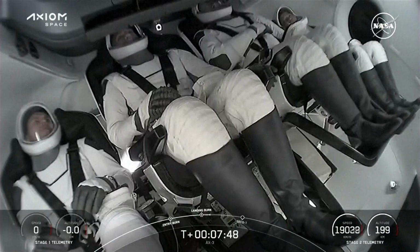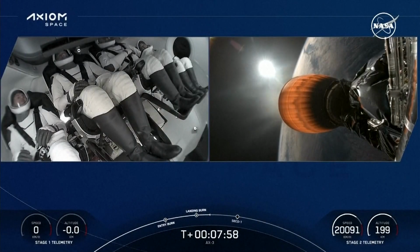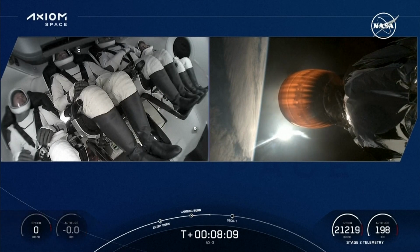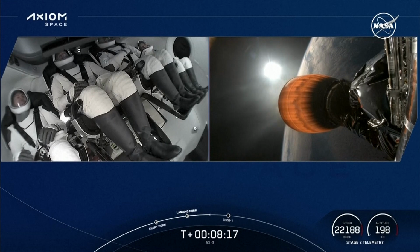But turning our attention back to the crew, as you see there, our next event is second engine cutoff, or SECO, as it's referred to there at the bottom of your screen. Second stage will coast for a few minutes until Dragon is commanded to separate. A lot of energy here at SpaceX Mission Control is buzzing. You can hear commentary behind us. Right now, the crew is experiencing about 3 Gs, so pretty much a roller coaster for those thrill seekers out there.